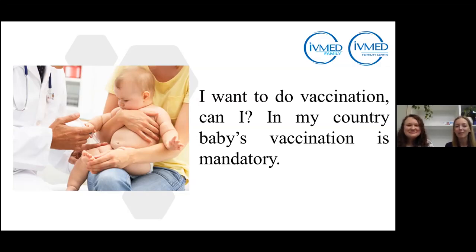I also remember that according to your standards, in different countries, they can be different, right? So if you want to do some vaccination in addition, you just need to warn your coordinator earlier and ask if we could do it or not, and we will discuss it with the doctor and clarify if it's possible. Do we have this vaccination, etc.